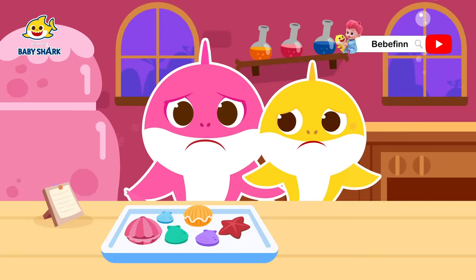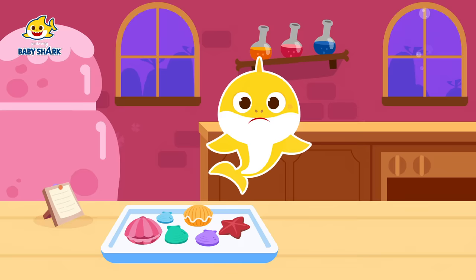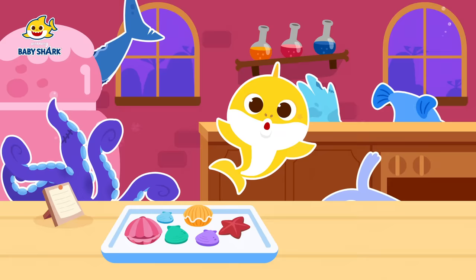Now where could Daddy be? Daddy? Friends, I think Daddy Shark is here somewhere. Let's find him together. Have you ever seen Daddy Shark? Blue tail, Daddy Shark. Have you ever seen Daddy Shark?